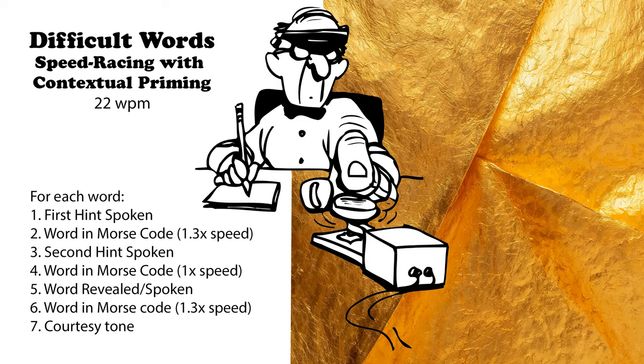An implement used for outdoor cleaning tasks. Often connected to a hose and available in electric or gas models. Power washer.